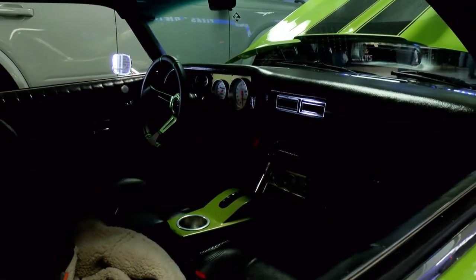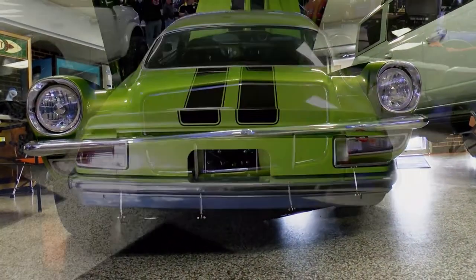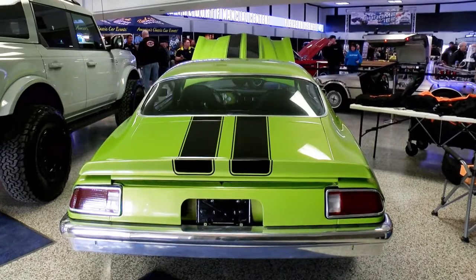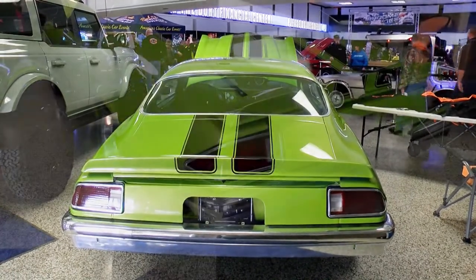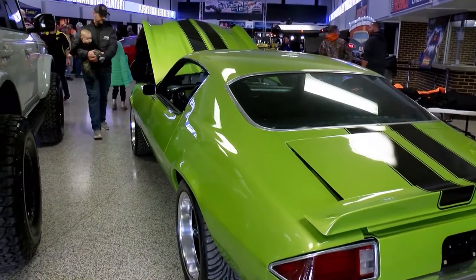Just a really good all-around driving car, great cruiser. Could be going 90 down the highway, let go of the steering wheel and not have to worry about it. Fun car all around to have. What do you normally do with it? Just cruise it. It's just a cruiser. Yep.